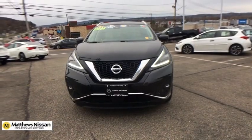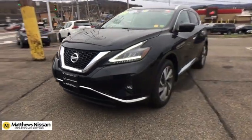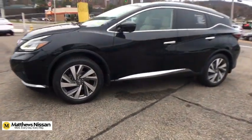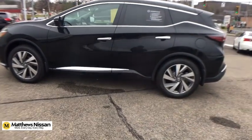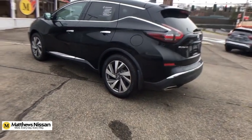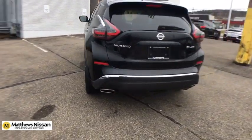You are going to love the 2020 Nissan Murano. The peace of mind of award-winning safety, including a 5-star rating for side impact crash safety, comes standard with the Nissan Murano. Great fuel economy and a powerful V6 engine combine to deliver a refined driving experience. This vehicle has less than 30,000 miles.